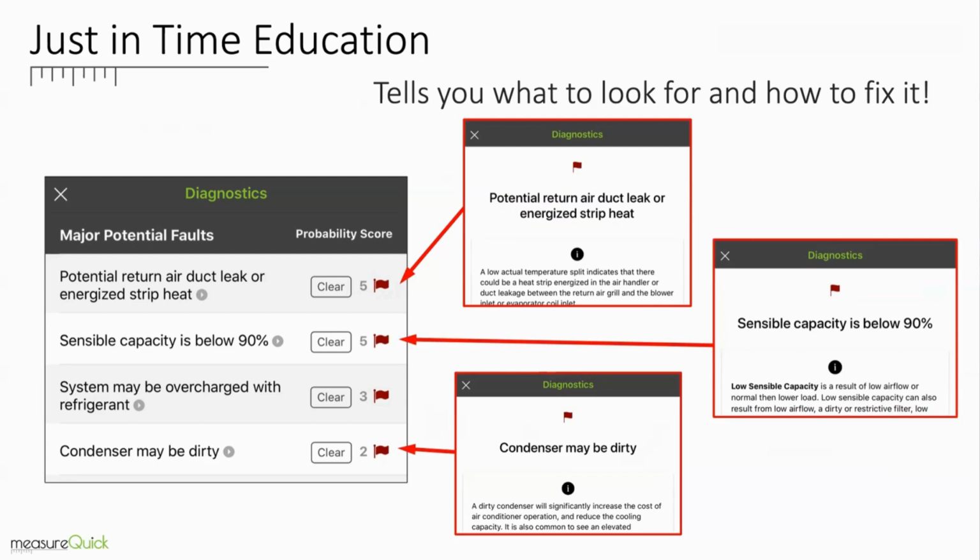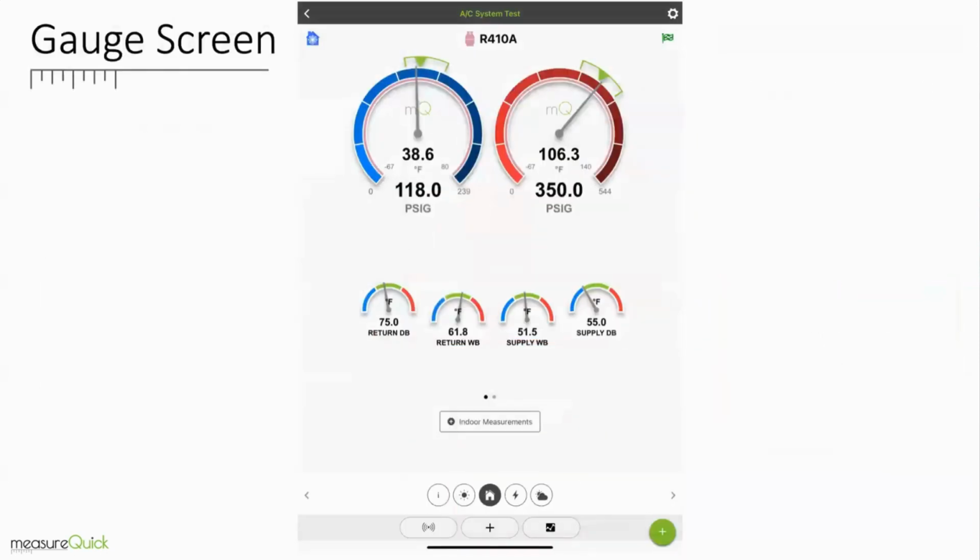So all of these are telling you what they are. And you can click on any one of these and it will give you detailed information about what it is and potentially how to repair it. Some of them still connect to HVAC School. So again, this whole process is something we do in our training, but it's giving you diagnostics and it costs nothing. Here's our gauge screen.